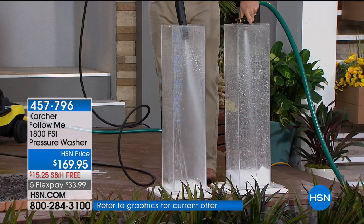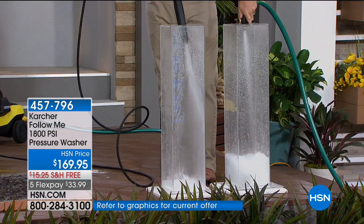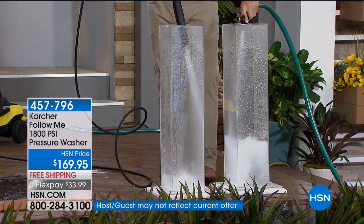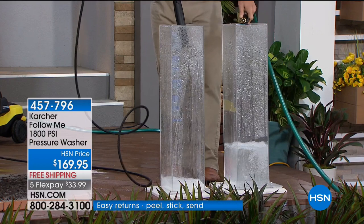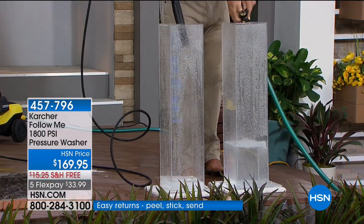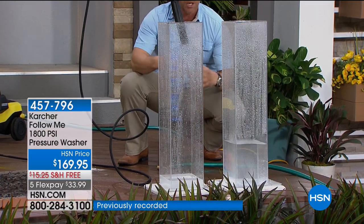I wanted to put these canisters here because I really wanted to show you the biggest secret that a lot of people don't realize, and that is when you use a Karcher pressure washer, you'll save over 80% less water. Now, I'm going to quickly turn that off. You can see that you're saving over 80% less water when you use this Karcher pressure washer. That's a huge, huge difference, guys, when you think about cleaning.